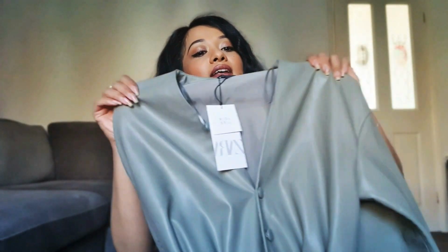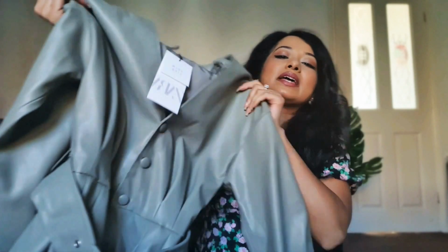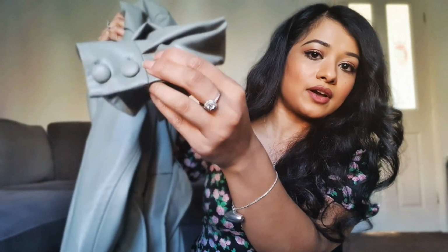Yeah, it nips you in at the waist. It's a nice v-neck, so nice. And this was only $29.99, which I thought isn't bad at all for what it is. And it's sort of a mid-thigh length, so very cute. And I like the button detail on the arms as well, super cute.